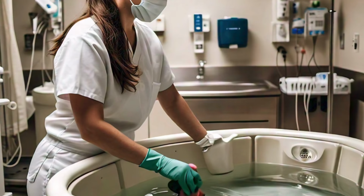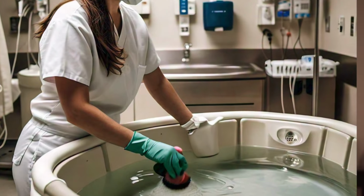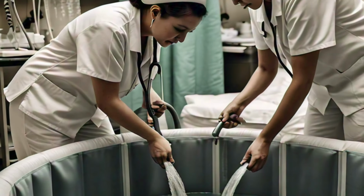The second risk is the risk of infection. Birth pools must be easy to disinfect, and tubs should be filled closer to the time of birth, and there should be regular testing of the hospital water supply and hoses.